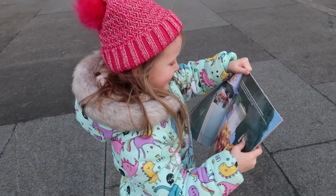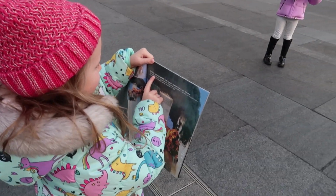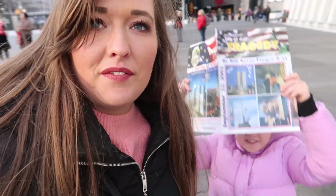Read there, Isla. Stickers there, and I'll read it to you in a moment. Isla has taken a great interest in the story of 9/11, and so has Esme. Obviously, prior to this, neither of them really understood what it was, but because we're here, we felt like we needed to explain to them why we're here, and basically just a little bit of history about it. And they're both so interested.